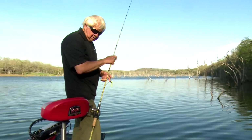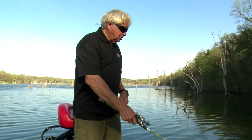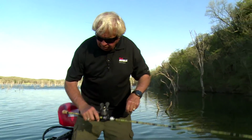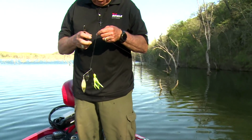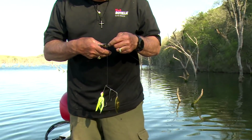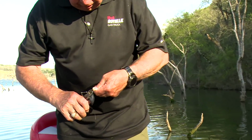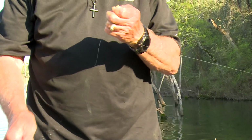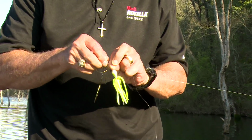I'll retie. What I tie on a spinnerbait is a Jimmy Houston knot. It's a very easy knot to tie. It's a pure 100% knot. Your line will always break before the knot breaks. Cut me off about a foot of line. I'm going to use up a little bit more line here by getting a pretty good piece of line, doubling the line, running the double line through the eye of the hook.